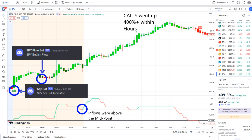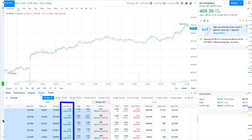And call options went up 400% plus within an hour, guys. And as you see, they're popping up within the screen, within the options chain. Some options even went higher than that.